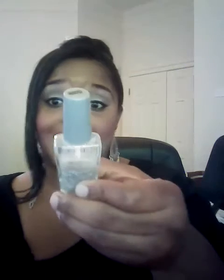And this is another polish, for like an accent nail. This is glitter, and this is called Kaleidoscope. It's for your feet.